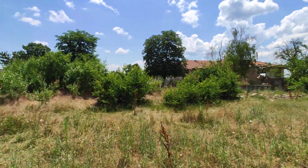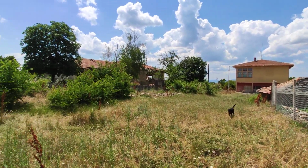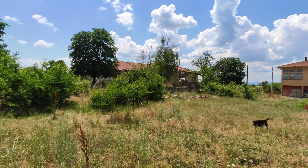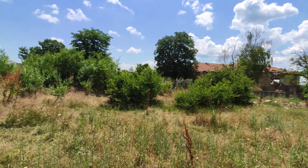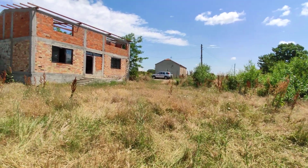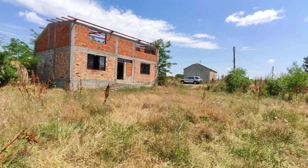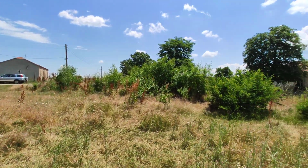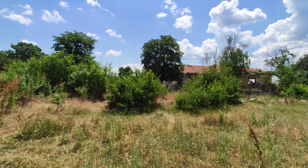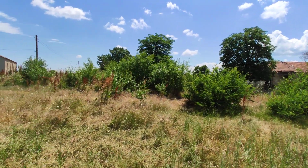I don't know the size of the plot yet. I haven't seen the paperwork, but it's considerably smaller than a lot of the places we sell, but it is still a massive garden compared to what you're used to in England. I mean, you can have every fruit tree you want here. You've got room for a few raised beds and a nice lawn space. You can do it all.